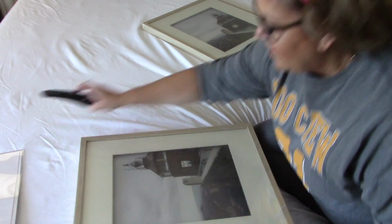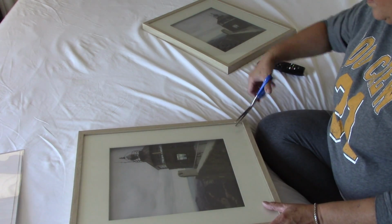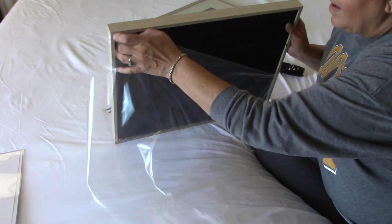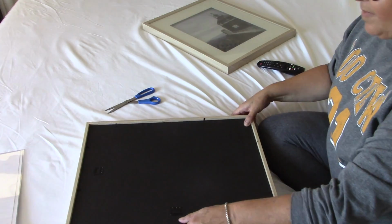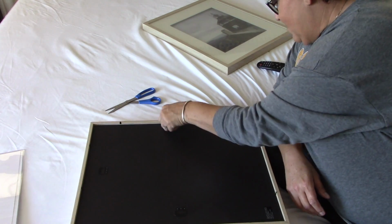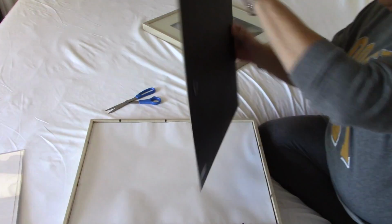I'm so happy with these picture frames, you guys. They did come a little bit lighter than what appeared online, so I am going to be adding a coat of brown acrylic paint, which you'll see here in just a second. I'm going to go ahead and get my art put in them and do that, and then you'll see me hang these up in the final video.